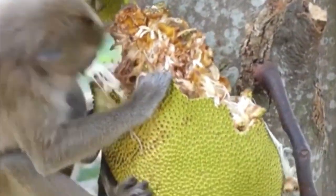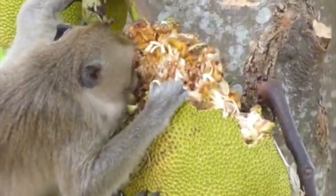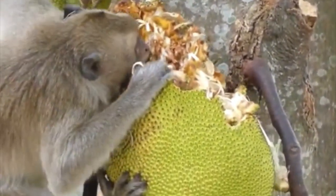Finally, some disperse by living inside a delicious fruit. Animals eat the tasty fruit, walk away, and by the time the seed has made its way through their digestive system, it's taken quite a hike.